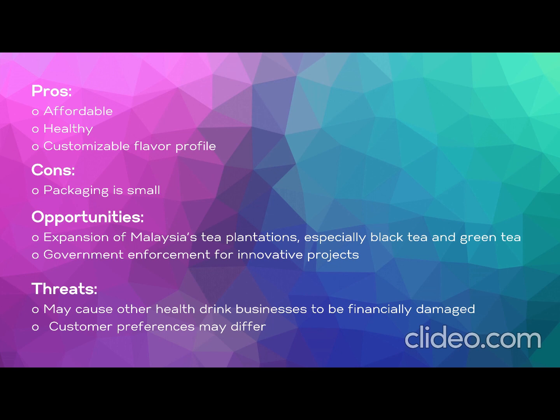The pros of kombucha tea are that it is affordable, it is healthy, and it possesses a customizable flavor profile. However, the cons of marketing this product in Malaysia is that the packaging is unfortunately small, consisting only of 200 ml. But the opportunities marketing this product will allow us is the expansion of Malaysia's tea plantations, especially black tea and green tea. There will also be government enforcement for innovative projects relating to this. The threats that this production may cause, however, are other health drink businesses may become financially damaged due to heavy competition in the market, and customer preferences may differ.